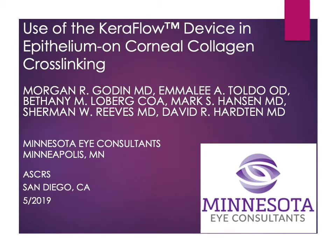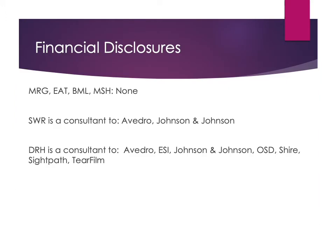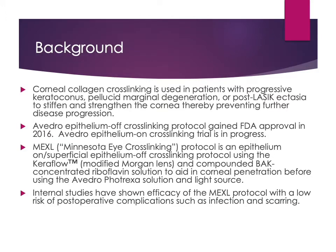This is David Harden from Minneapolis, Minnesota, and this poster was presented at the ASCRS meeting in May of 2019 using the KeraFlow device in an epithelium on collagen cross-linking system at Minnesota Eye Consultants. The financial disclosures are listed here on this slide.